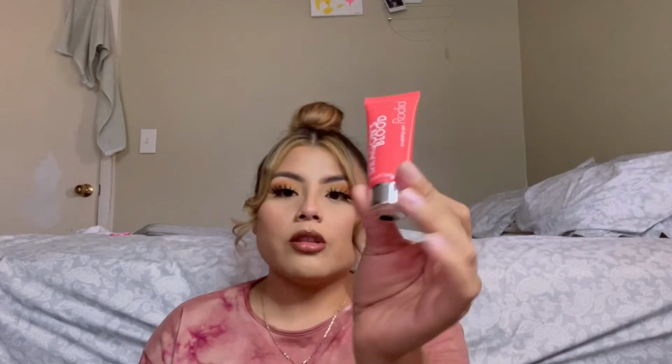Okay, so this other one that I got, this one actually I purchased, and this one is from Dragon. I mean, yeah. I think the brand is Dragon's Blood, and this is a sculpting gel. Rodial. So it's like this. I actually purchased this one, and this one I believe it was, I can't say, sorry, I forgot.